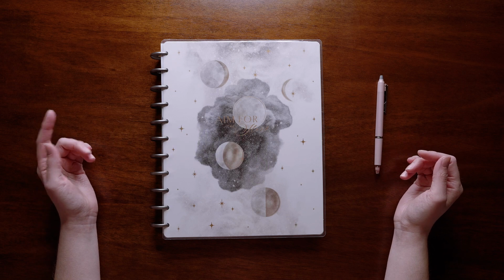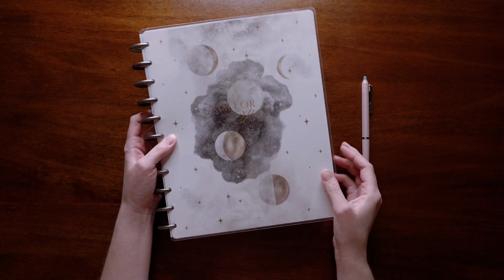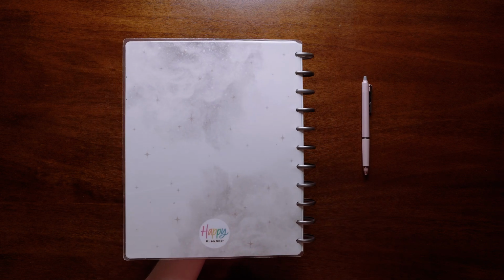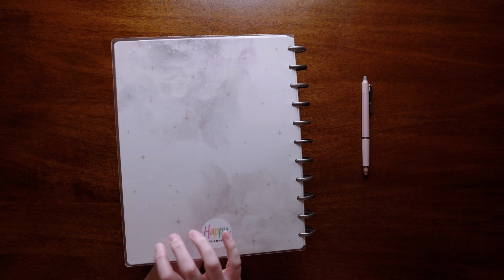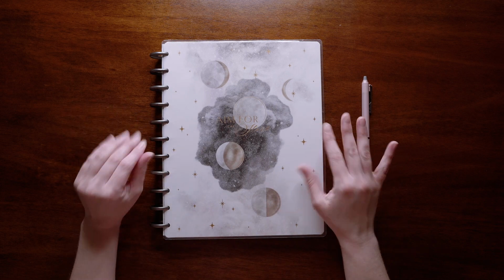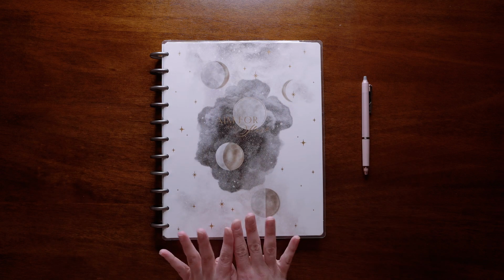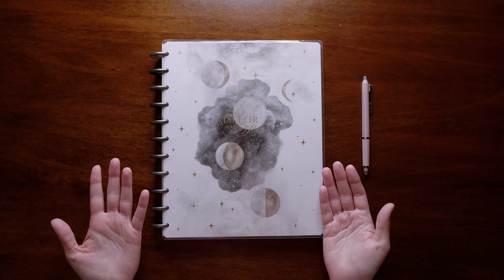Hello, today I'm doing a setup for my 2024 meal planner. This is an 18-month Happy Planner. It's in the big size. It was actually my first Happy Planner that I've ever used, and I purchased it in May of 2023. The only thing I don't love about it is that it's not really food themed. I like the style of it, but it doesn't really give me meal planner vibes.